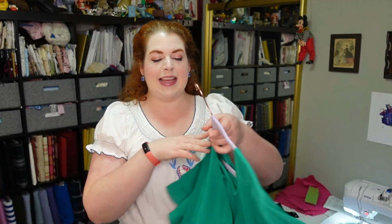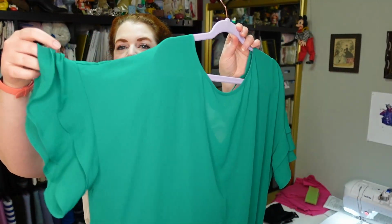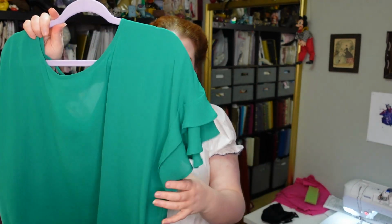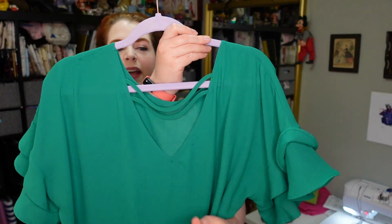So now we've come to one of the first projects that I'm going to be doing today, which is this blouse right here. And I loved the sleeves on this. It's a dolman with a ruffle sleeve, and this is from Maurice's. It's a 2XL. I believe the size was okay, but what I think is weird is that this plain side is the front, and this deeper V with these little straps is the back. I don't like a deep V in the back, and I like a more interesting front, like a V-neck front.